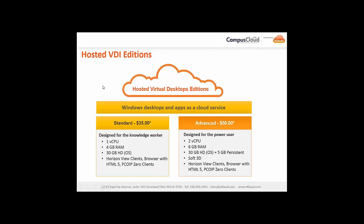This is an example of costing, standard costing versus advanced costing. If some people are doing VDI on-site, there's a huge CapEx, but when it comes to cloud hosted, forget about CapEx, and even OpEx is not as high as the misconception customers have. Our VDI desktop starts from $35, where you have one CPU, 4 GB memory, 30 GB of storage, and that can be accessed through Horizon View clients, a browser, or Zero clients. This is the pricing structure we have.